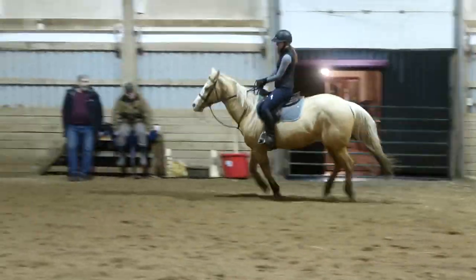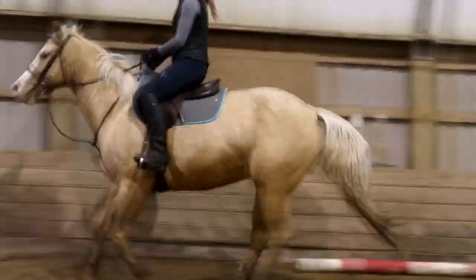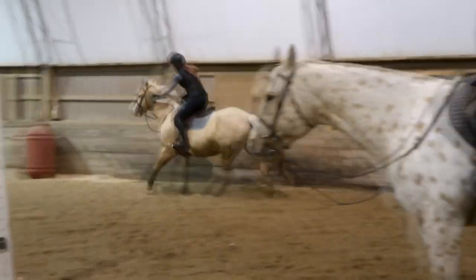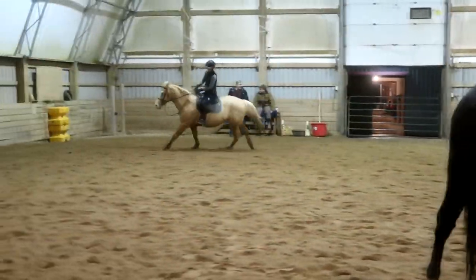He's dropping his shoulder because there's no support from your shoulder, your inside leg, right? So you gotta sit up a little bit more to the outside. Take your butt to the outside. Push his haunches in a little bit. Yeah, there we go. Good boy. Rub his neck again. Good boy, Finn. And then sit up and down to a nice balanced trot.